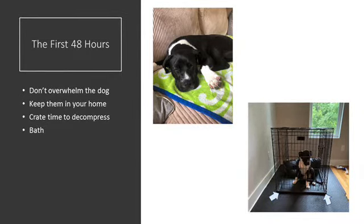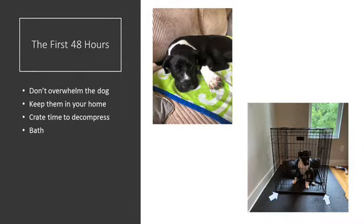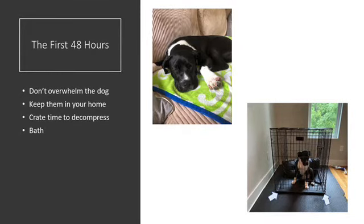Stay away from big public outings, as again, your dog will likely be overwhelmed with all of these changes. Keep things positive, light, and let them know that these changes are fun and shouldn't be scary.